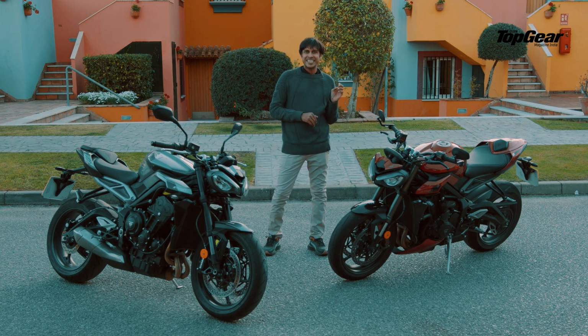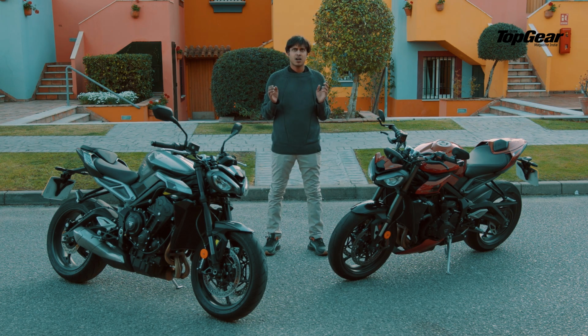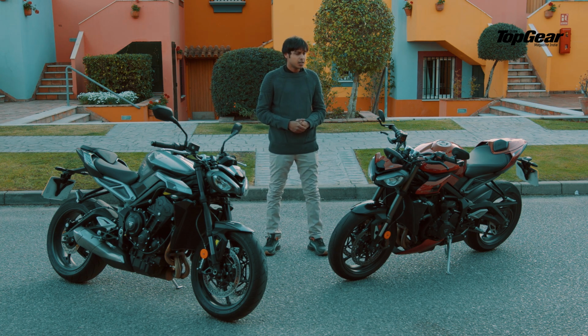Riding the RS in traffic and lane splitting can be a bit tricky because of how wide it is, and now given the fact that the handlebars are 12 millimeters wider, it should make lane splitting a lot more difficult. But with the R, I wouldn't have to worry about it.